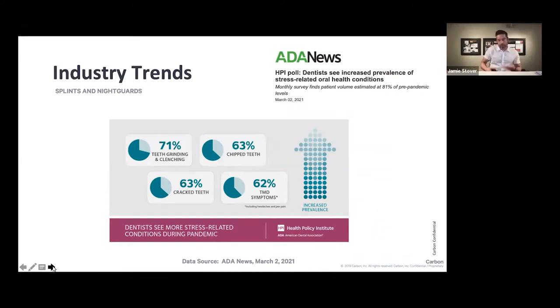Focusing on what we're here to talk about tonight, specifically splints. This is from the ADA survey here in the US. I keep looking for a more recent one, and this is about the most recent one I can find. Probably because they saw what was happening and said, we don't need to ask clinicians that anymore. We can see what's happening.